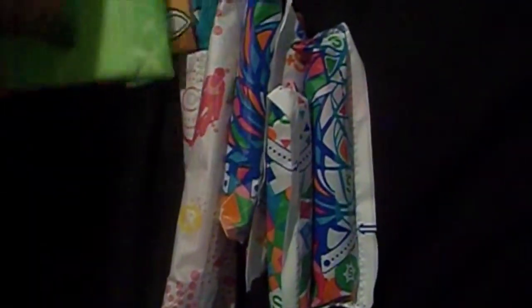And then for pads, I have a U by Kotex Tween, an Always Infinity, I'm not sure which one this is, so I can't remember right now, and then a U by Kotex Overnight.